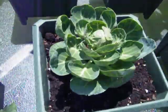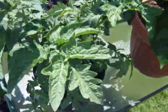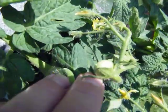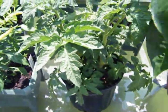Here's another Jade Cross Brussels sprout. These are some of those little chilies. This is the tomato plant that we thought would not survive because it was broken off. We actually have a tomato right there. Check that out. It's pretty neat. This was our first upside down. First upside down tomato, and the wind knocked our Topsy Turvy over and broke it off right at the dirt. So we just flopped it in a pot, and sure enough, it's growing.